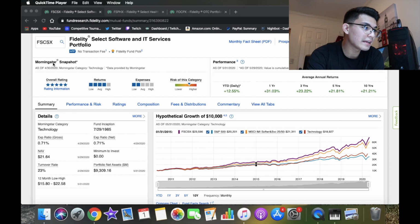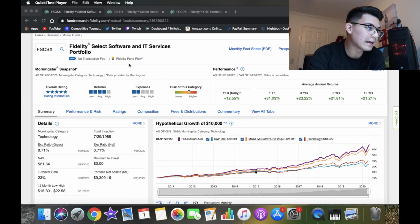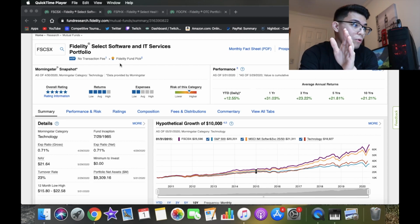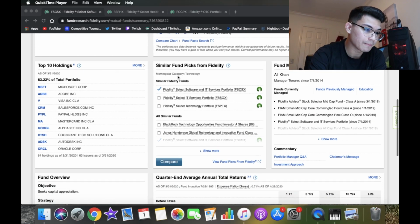It's a 5-star rating. Morningstar is phenomenal. They rated, I believe, all 3 of them, and they have no transaction fee at all. So to buy into it, there's no fees if you have Fidelity.